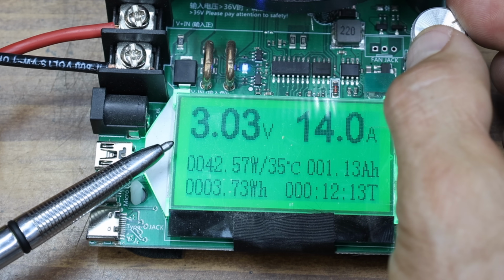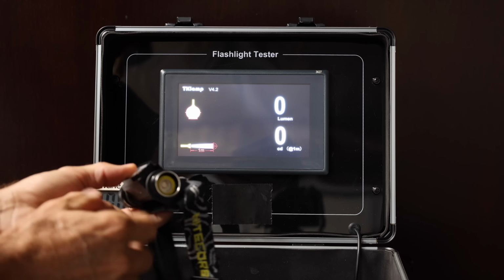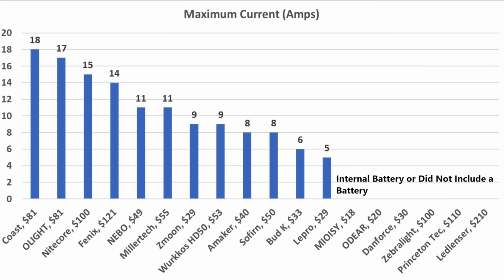Very impressive. After 30 seconds, the Nitecore was at over 2100 lumens using the Nitecore battery. Let's install the fully charged Ultrafire and see how the Nitecore performs with the Ultrafire battery. At 30 seconds, the Ultrafire is down to only 1500 lumens. That's 600 lumens less than with the quality battery. Wow! I repeated this test for each of the headlamps that have removable batteries.